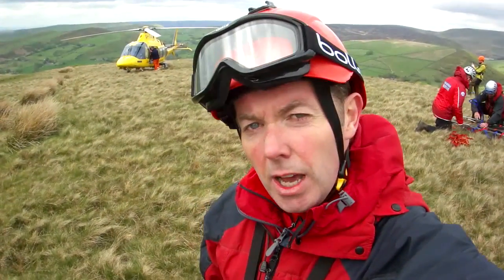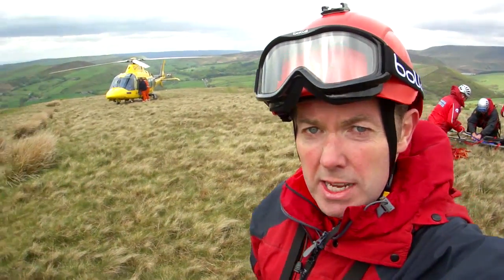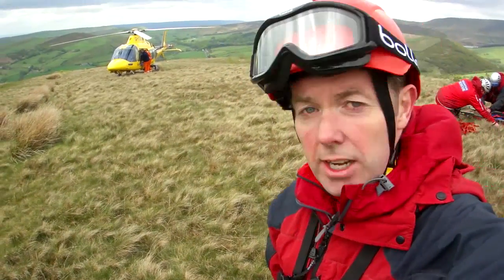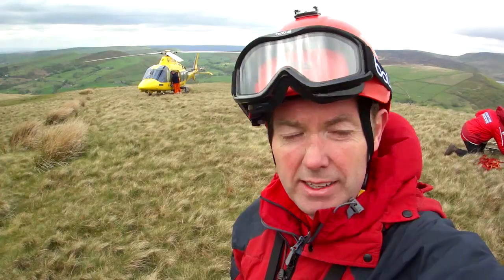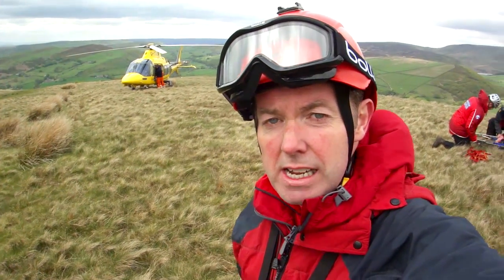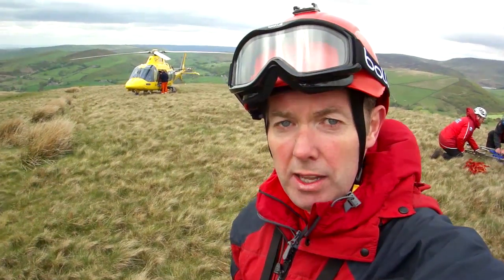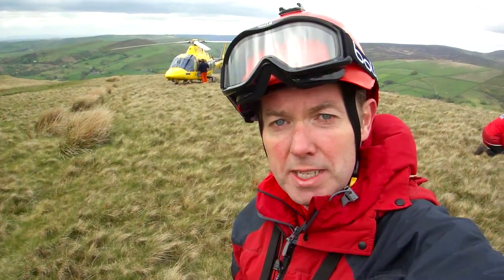Right, the guy's now been loaded into the air ambulance. They were here pretty quickly, which is really lucky for him. He's 15 minutes flying time from Withenshaw Hospital, so they're going to set off as soon as they've got him packed, and he gets some proper medical help. He's clearly going to need some kind of surgery. But good result for him. Hopefully they can patch him up in the hospital, and we'll head back down. Air ambulance should be taking off.